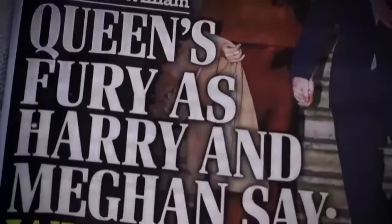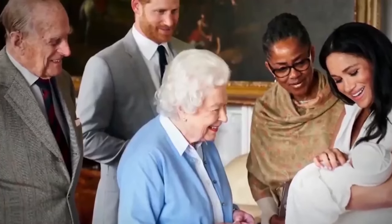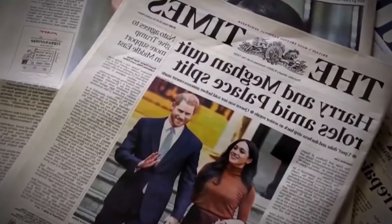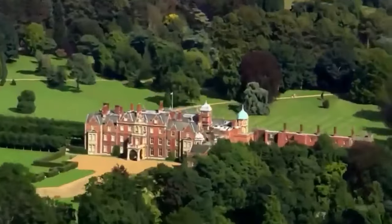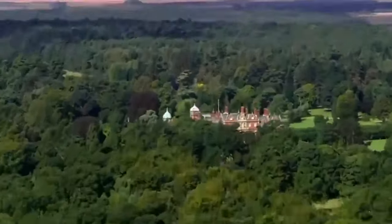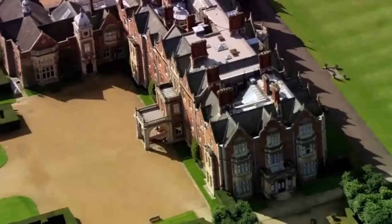We very rarely get an insight into the Queen's personal feelings about anything. And yet there were briefings explaining that the Queen felt hurt and upset. They wanted to try and present a united front, and that united front was crumbling faster than the Berlin Wall. The Queen summoned the family. The Sandringham summit was set for the 13th of January. The world's press assembled.